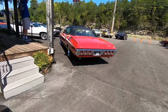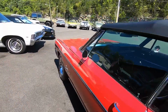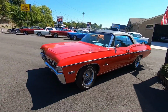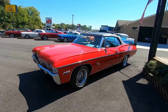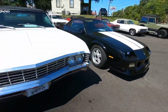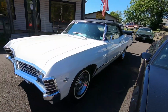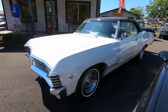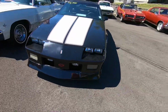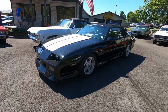Coming on up, we've already sold the Impala. We had it up last week. This was a 1968 model. We sold it for $31.9. I believe we got a 67 model behind it, $29.9. And we also picked this convertible up. This is a 1991, and this one's $15.9.